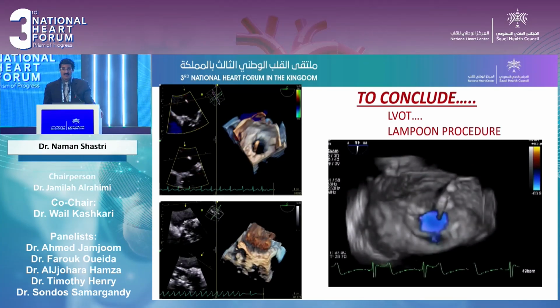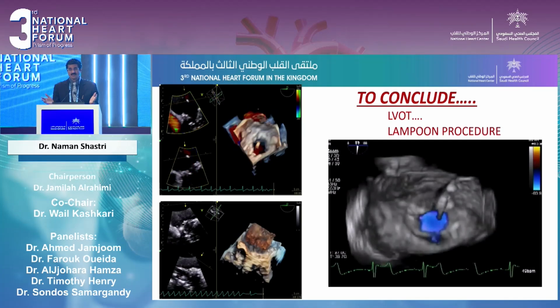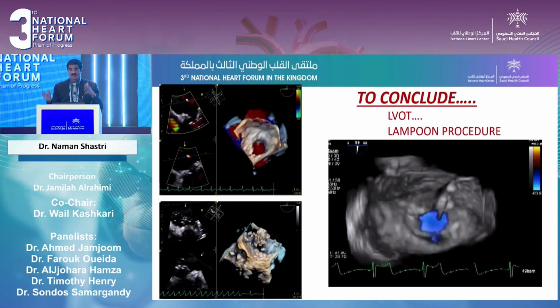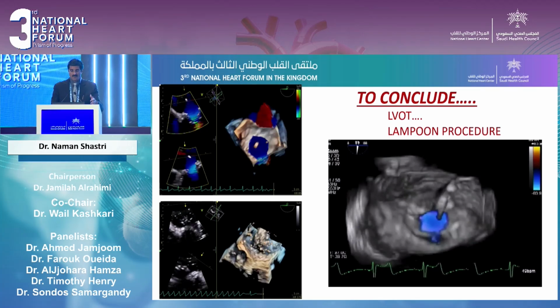So to conclude, transesophageal echocardiography with 3D assessment is not replacing CT, but yes, when a patient needs zero contrast and we cannot shift the patient for CT, all the parameters which are available with CT are available with multiplanar reconstruction on the echo. We have the 3D workshop followed by.